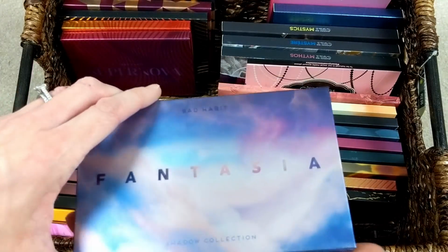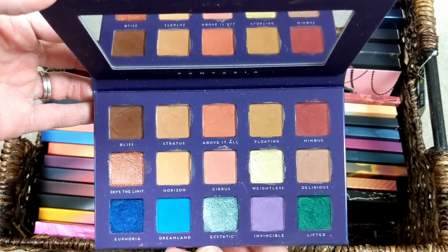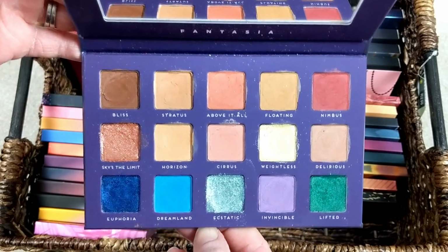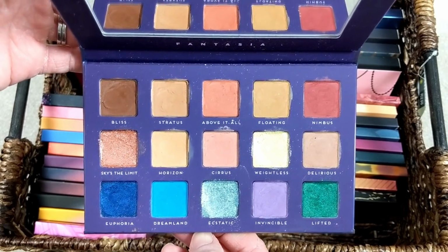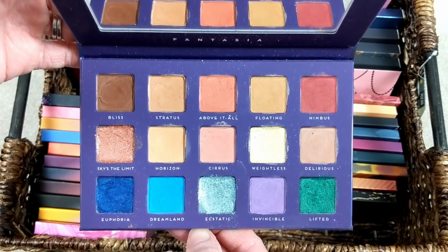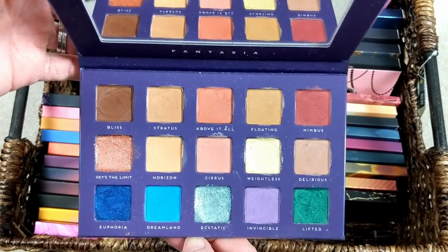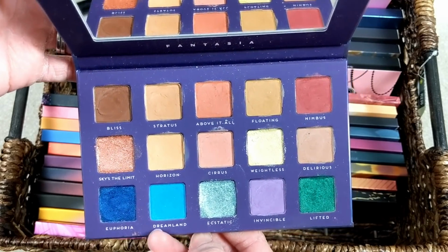Next is the Fantasia palette, and this one is supposed to be a dupe for the Natasha Denona Tropic palette, I think it was called. I don't own that one. And what I remember about this one is that I wasn't too crazy about the formula. I felt like the shimmer shades were too chunky and not as pigmented as other Bad Habit releases. I think this one actually really disappointed me, so I probably would not put this one on my recommended list.